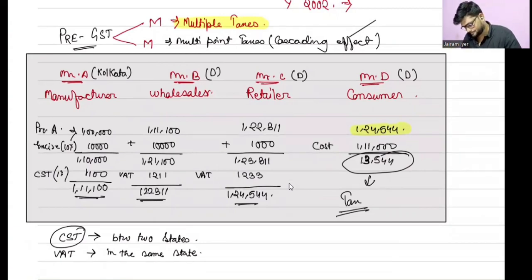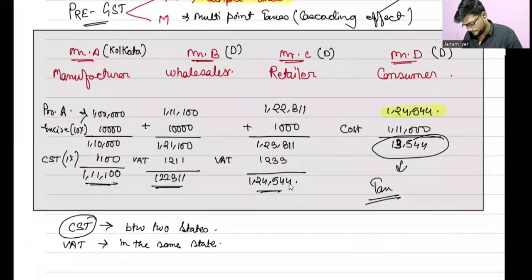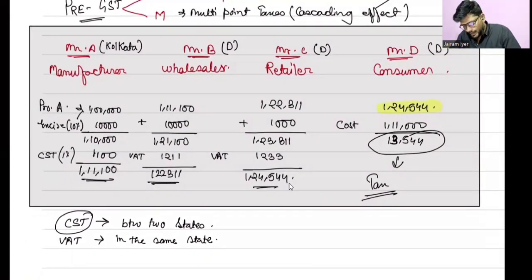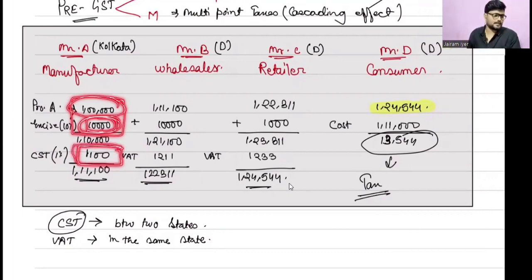Okay. Pay attention. I need your attention right now. Now see, the product actually costs 1 lakh rupees. Correct. On that, we paid 10,000 of excise. Okay. Now, on selling this product of 1 lakh plus 10,000, I'm paying CST of 1%. Correct. Now, don't you think that this CST amount is also being charged on this amount of taxes that I'm paying, that is excise?